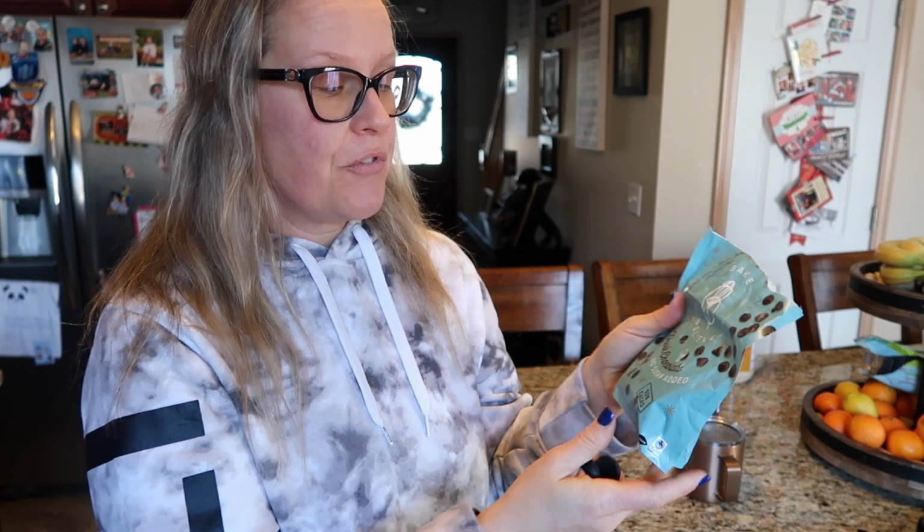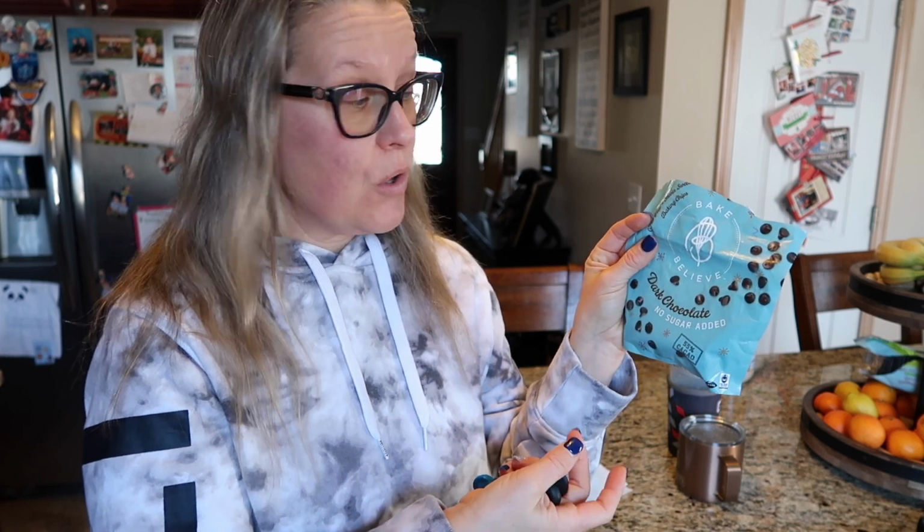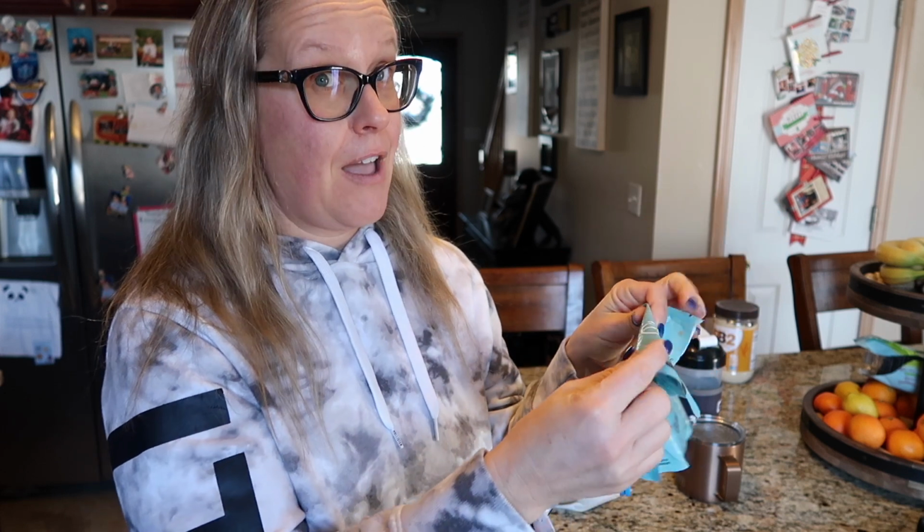But anyway, for a tablespoon of these, it is 3 points, or for a half a tablespoon, it is 1 point. So if you want to add just a little bit of chocolate to the top of your oats, these are definitely delicious for a no sugar added option and a low point option. So highly recommend.